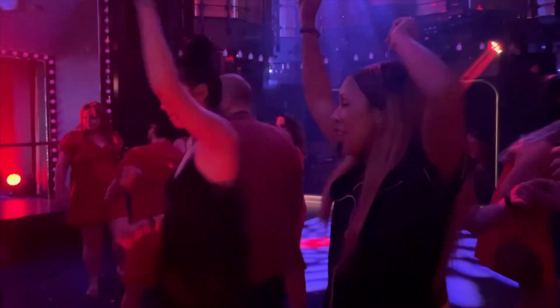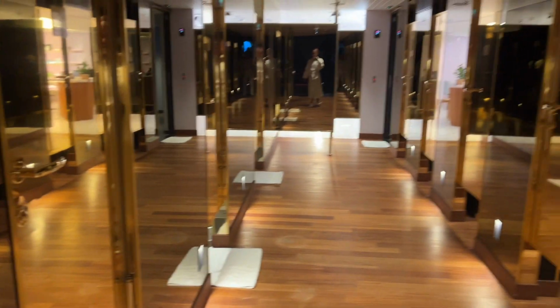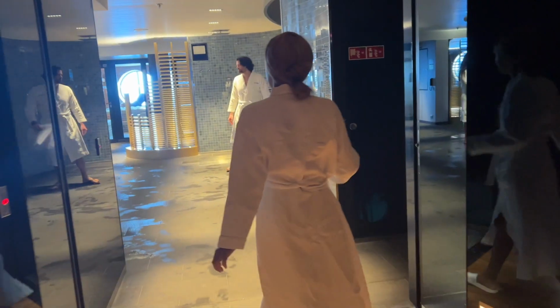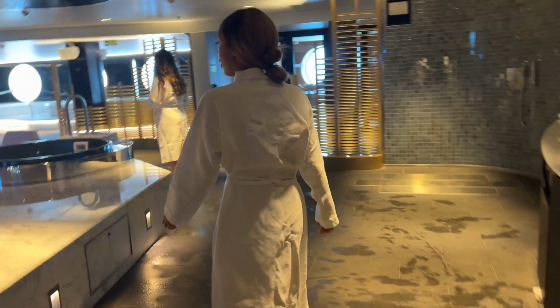After the pool party, the fun continues where you can dance the rest of the night away at the Manor. To recover from the excitement and fun of Scarlet Night, we decided the next day to head to the spa. The Redemption Spa is an oasis aboard the Valiant Lady.